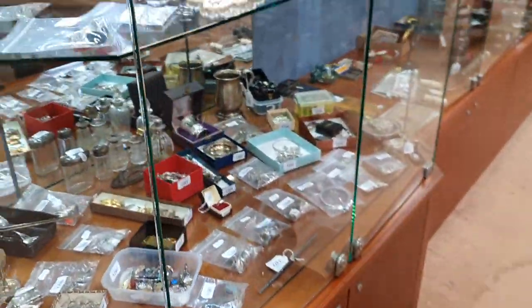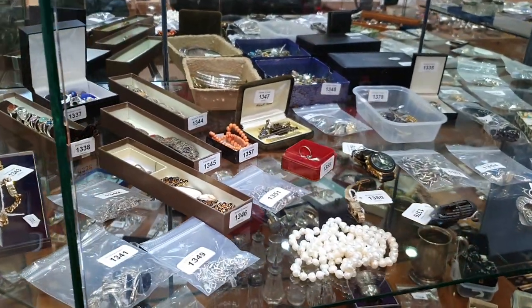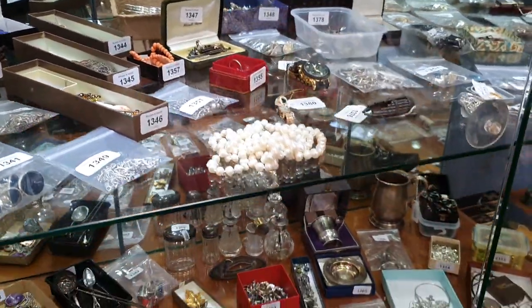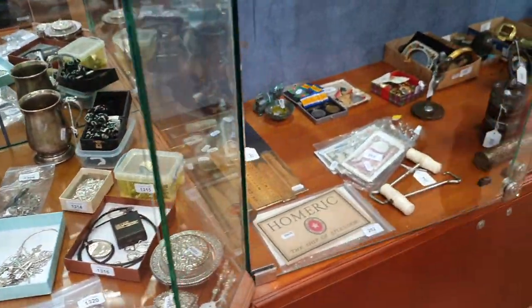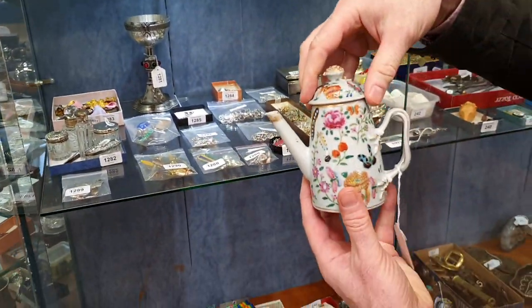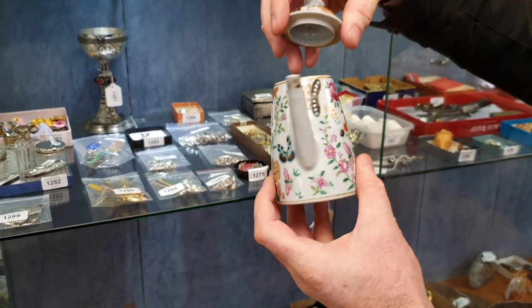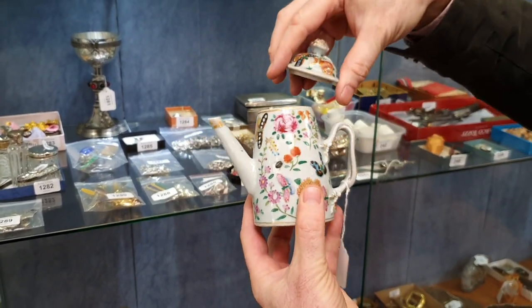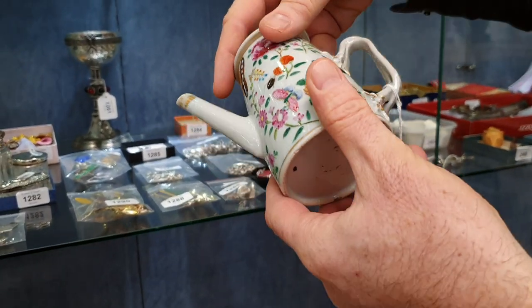Much of the rest of the cabinets here are collections of jewellery, which are much easier to view online anyway, so we'll scan over those. And we'll carry on in here. This is a very nice Chinese coffee pot here. Famille rose porcelain with butterflies and birds. That's in pretty good condition, that one.